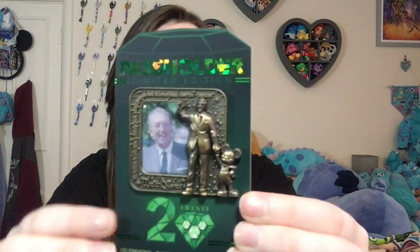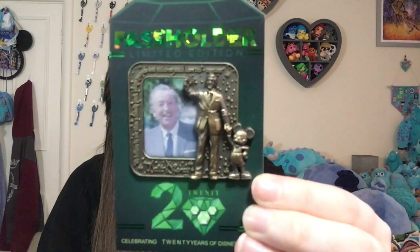And then the next one was a Walt Disney World annual pass holder pin, and because Joe and Andy are annual pass holders, they managed to get it for me. This was $17.99 and it is the Walt Disney World pass holder pin.